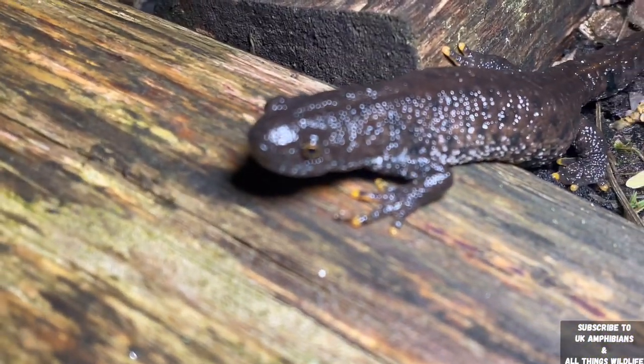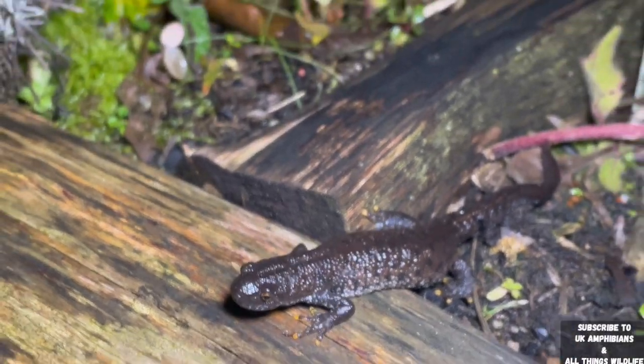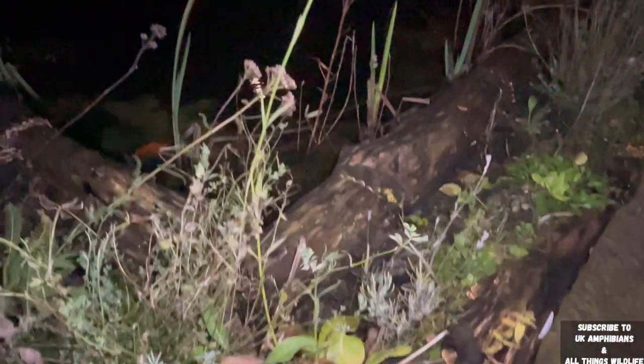But if not, I'm not bothered. As long as I get to see this beautiful great crested newt every year from now on, I'll just be happy enough with that.